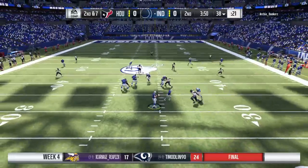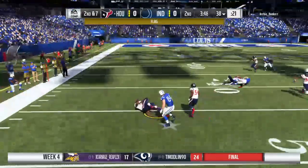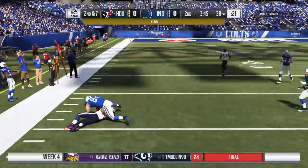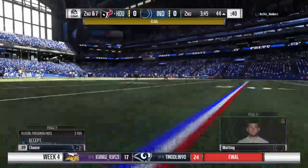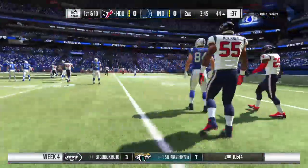Now a play fake, and it's Luck. Flushed to his right. And Luck will be intercepted for a third time. Picked off at the 45. And they'll take over inside the 45 at the 44-yard line.